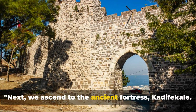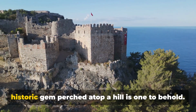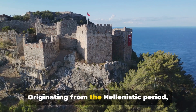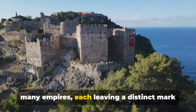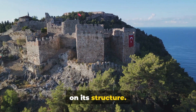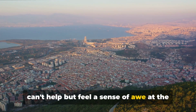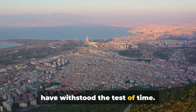Next, we ascend to the ancient fortress Kadifekale. Also known as Velvet Castle, this historic gem perched atop a hill is one to behold. Originating from the Hellenistic period, Kadifekale has seen the rise and fall of many empires, each leaving a distinct mark on its structure. As you wander through the castle, you can't help but feel a sense of awe at the fortitude and resilience of the walls that have withstood the test of time.